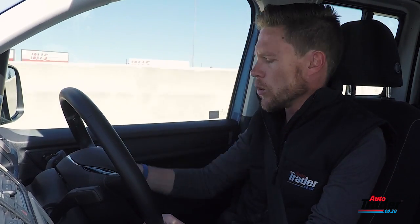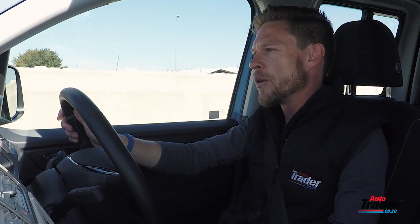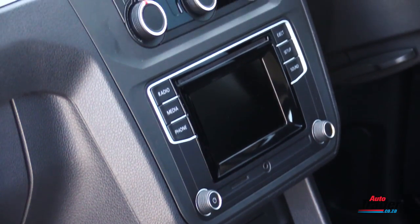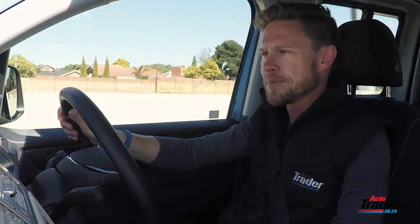There's still plenty of hidey holes, massive door bins and this Caddy storage bin up top here, which is a firm favourite for losing things. Now we've got it here with a multi-function steering wheel and of course the audio system, which is a touch screen, a fantastic infotainment system. It really is a lovely place to spend some time. It's beautifully trimmed and overall quite quiet.